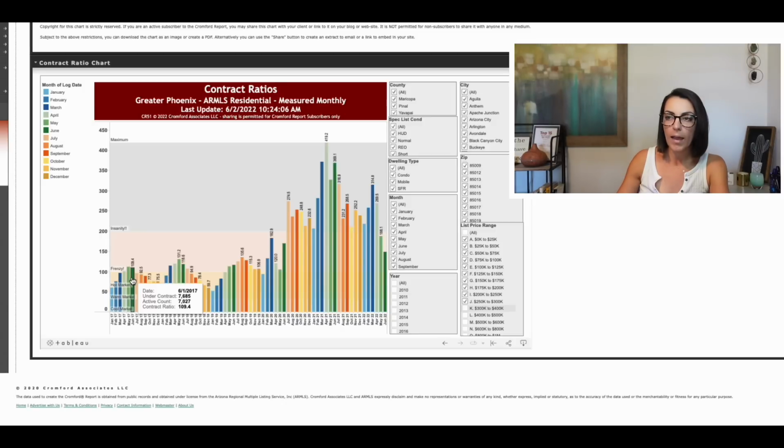109, and actives and under contracts were both in the 7,000. So there's a difference of about 600 or so. So definitely a different situation at that time, but also remember pricing was different then too. Homes under 300 were a bit more common back in 2017 than they are today.